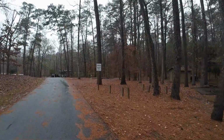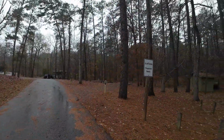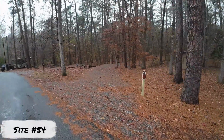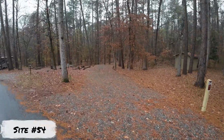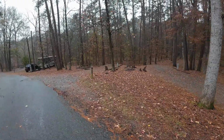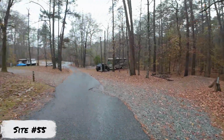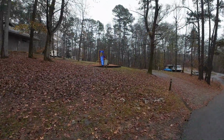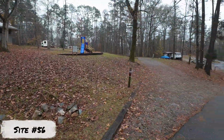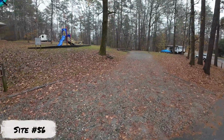And this does say playground nearby, so I guess this, oh yeah, the playground's behind the bathhouse, right there. So this is 54. 55 right next to it. 56 is directly next to the playground, if I must say so, and the bathhouse. So that's 56. But if you got little kids and you want them to be entertained, that's a perfect spot.